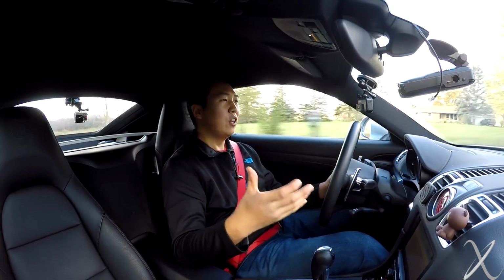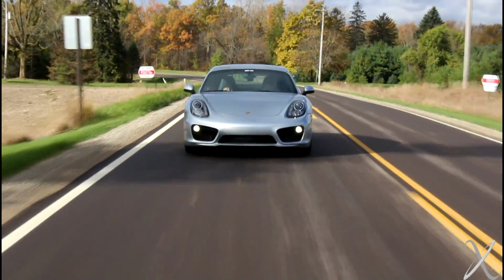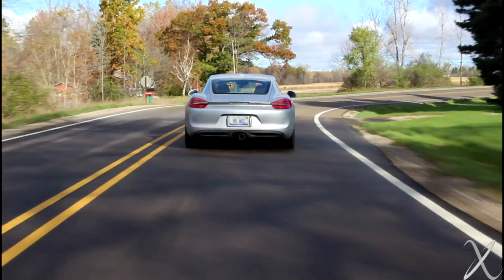I really, really like one, and especially this generation, the last of the flat sixes. They probably won't ever do one again. A naturally aspirated 3.4 liter that revs to over 7,000 RPM. I mean, the new 718 is a turbocharged 4-cylinder. It might be a little bit faster, but it definitely won't feel as engaging as this. The Cayman S, I'm very impressed with it, and I think it would be a very, very good option for the money.